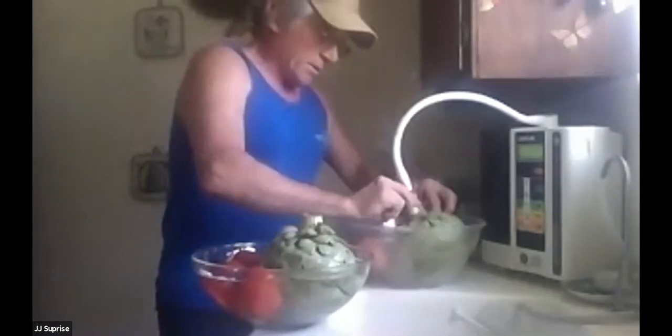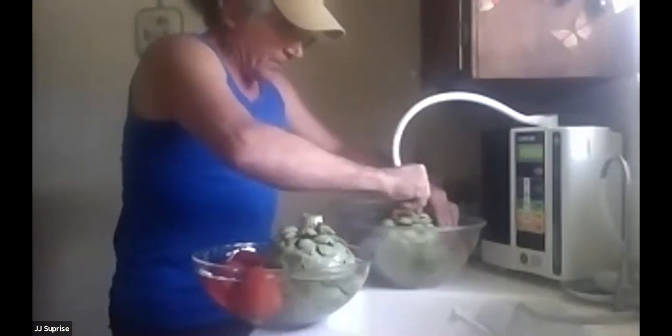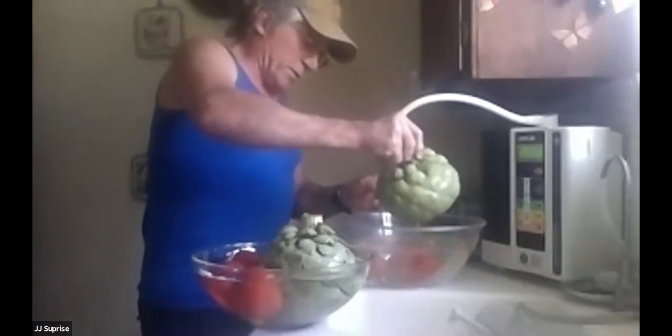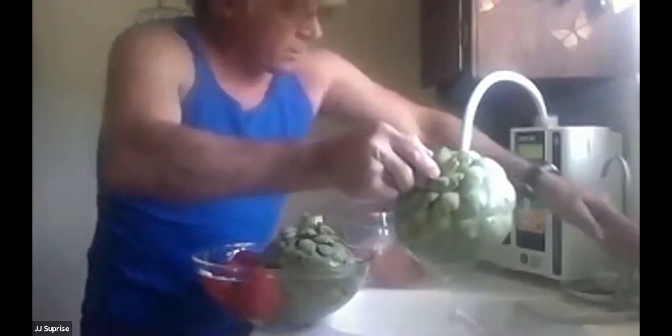Okay? And so now that I have cleaned these off, these are all cleaned off good enough for now. And you should be able to see a good look at the yellow gook that's coming off of this water, and the difference between the two waters. What I'm going to do now is switch over to the regular Kangen water, to the 9.5.